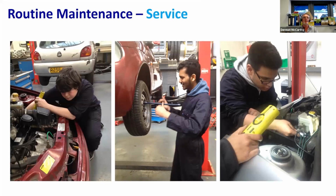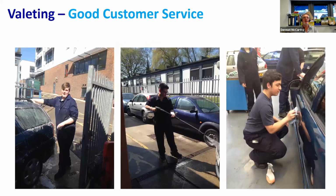They're encouraged to take pictures as part of their job card process. It's the best evidence that we can show them working on the car. And then we finally finish with something that they can take through to the rest of their days: good customer service, good customer care, cleaning, washing a car. Hopefully there's lots of mums and dads out there that will be looking forward to them when they learn how to do this properly.